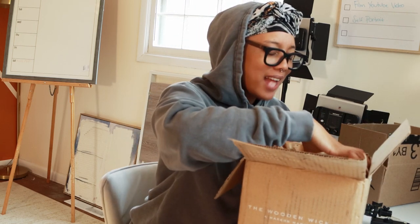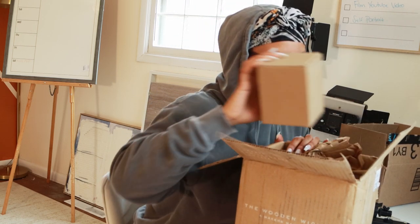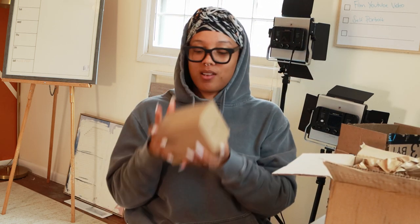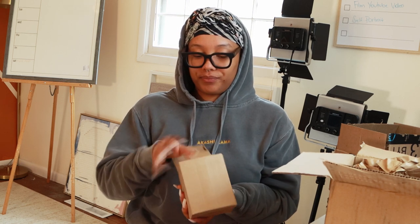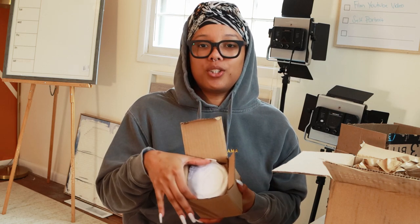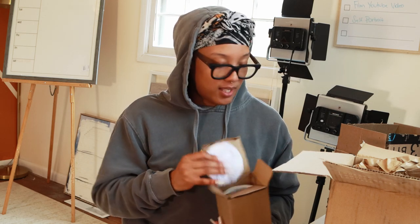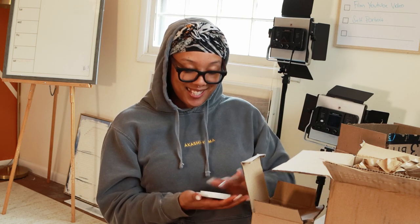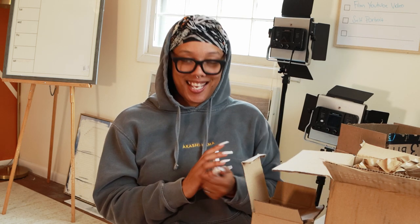But let's get into the goodies! I don't all the way know what I ordered, but I kinda do. So. Alright. Okay, so I think I know what this is. Yes. I was not expecting this. Oh, I'm excited. Okay, so Wooden Wick has some crystal candle jars now.